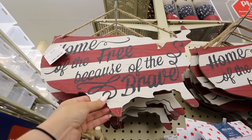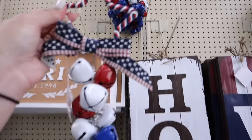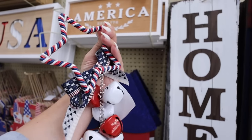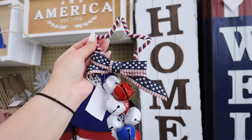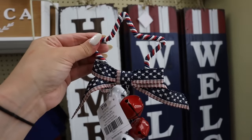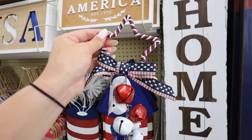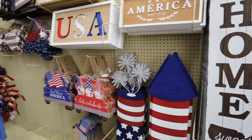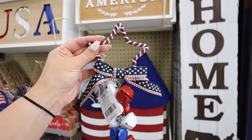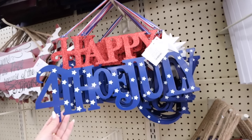This is $6.99. You could also add on something like this, which is this little bell set. Kind of has rope covering a star and then a bow and then these really festive bells. They have another one too right up there where the top part is just a circle instead of a star, but this is $7.99. This stuff is not on sale yet, but it definitely will go on sale. But yeah, you could also add something like this. This would be great too. Happy 4th of July. This is $12.99.